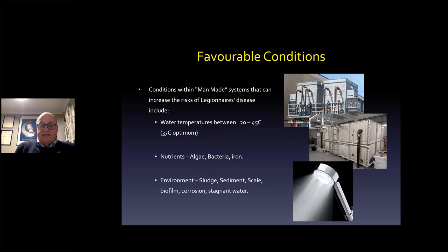If you have a dirty system, or pipework that is unclean, then you will get algae, bacteria, and maybe iron from pipes that are rotting, and Legionella will actually feed off that, and that will encourage them to multiply as well. The environment inside the system, such as sludge, sediment, scale, biofilm, corrosion and stagnant water, are all favorable conditions for Legionella to get hold of when they are inside your building.